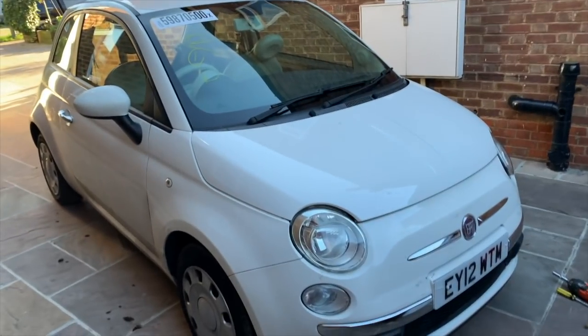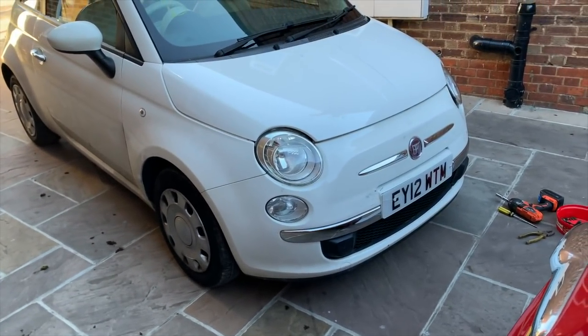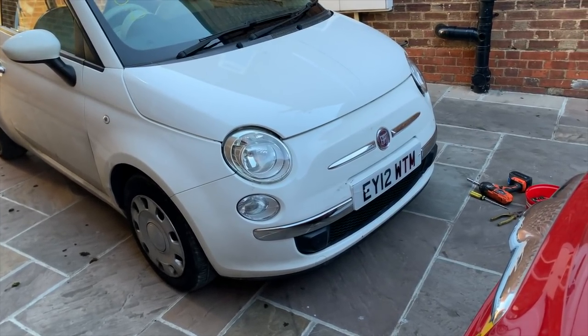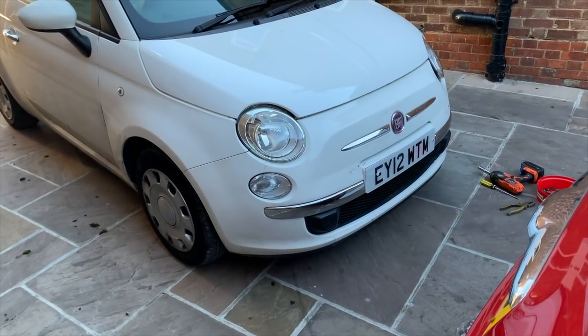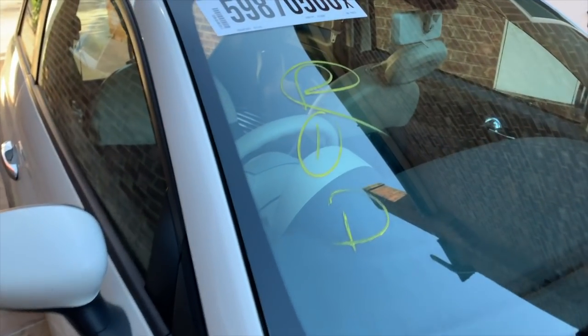So from when I got this car to now, it's about half an hour. Got the headlights in, not in properly, but they're in, and we've got the bumper on. Cracking. That's not bad going, is it really? So I'm going to get all those marks off the windscreen.